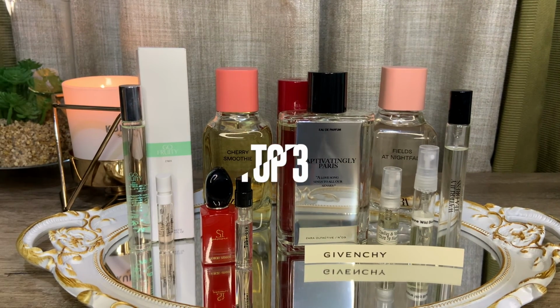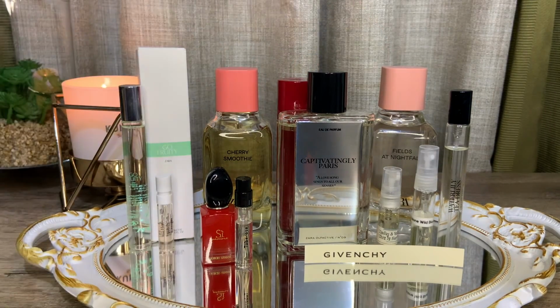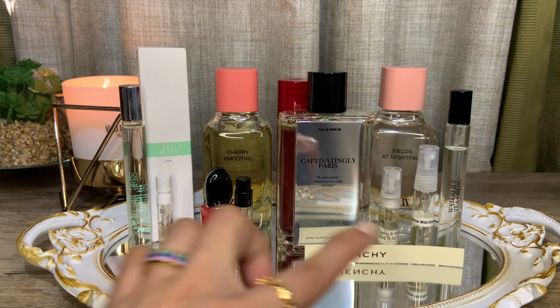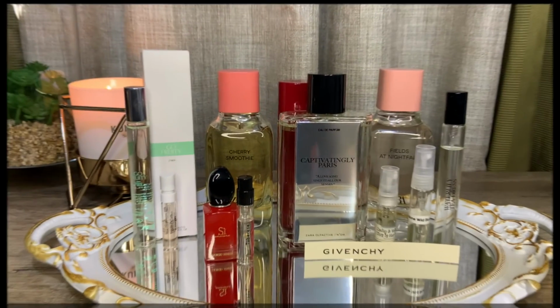And so my top 3 favorites for this set are Captivatingly Paris, Cherry Smoothie, and Fields at Nightfall, which all happen to come in the bigger bottles. And my bottom 3 are Go Fruity, Tuberose, and Waterlily Tea Dress. Just because I think I prefer the original perfumes for these three. All of these, or most of these, are available in our local ZARA boutiques.